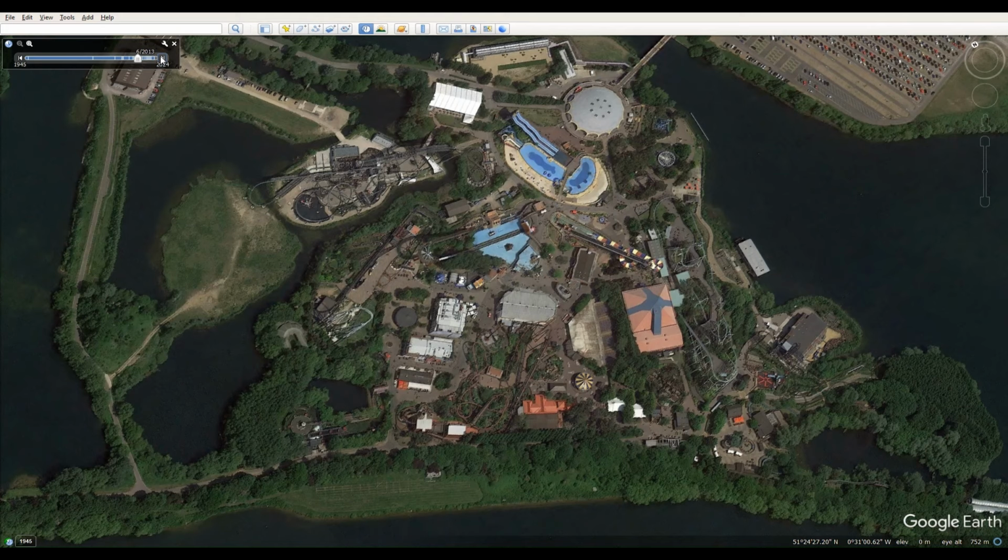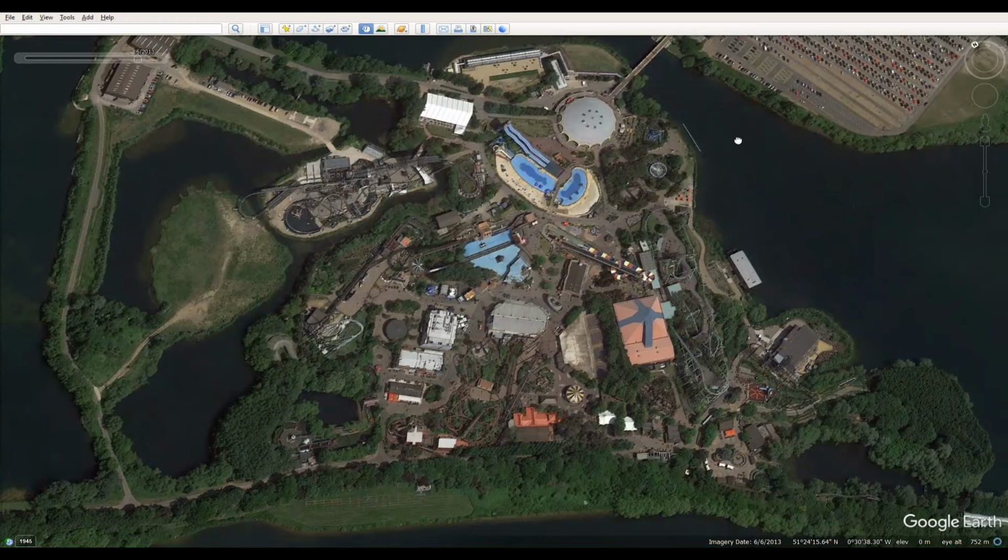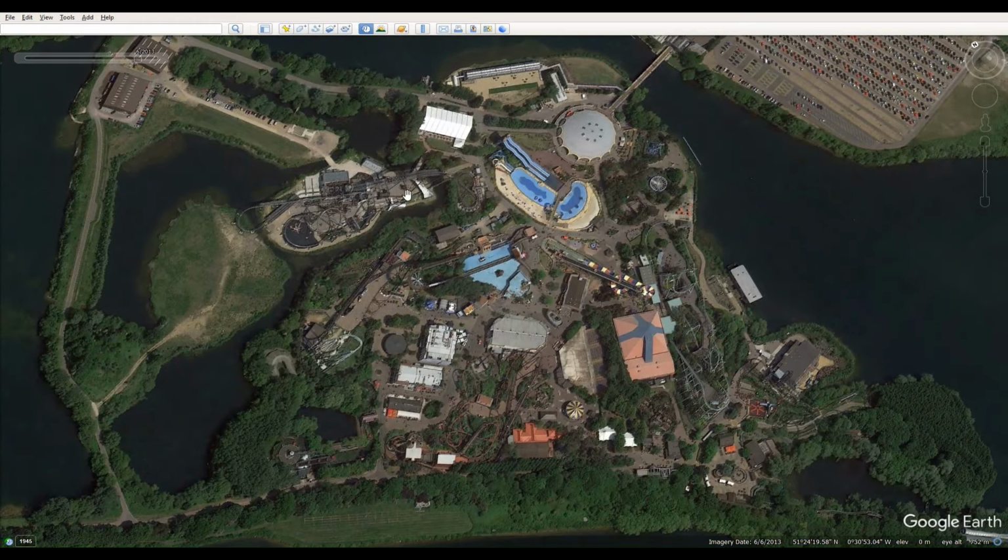Now, this is supposedly 2013 here. Now, we know that Swarm opened in 2012, so that makes sense. Again, really impressive looking ride and an incredible looking station as well. But then we have this. I can't wait to see what happens here, because there's no way they're leaving it like that.